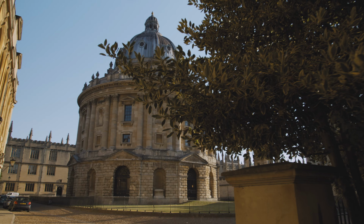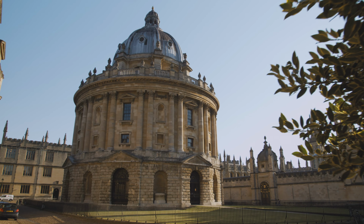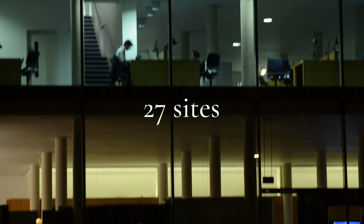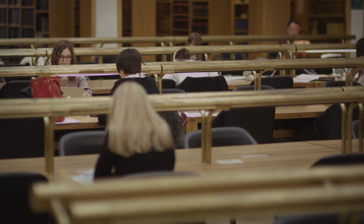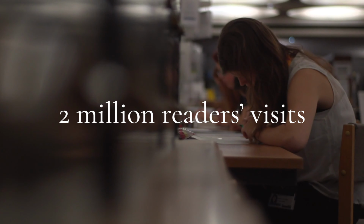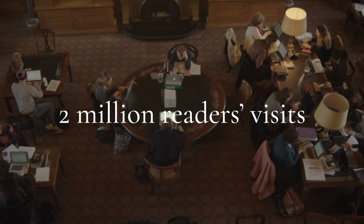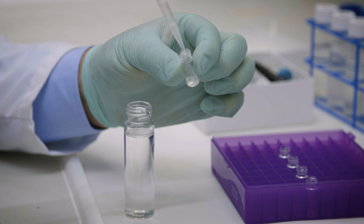The Bodleian Libraries is the largest university library system in the UK. As well as the central university site, there are 27 other Bodleian library sites across Oxford, including major research and faculty department libraries. With over 2 million reader visits each year, the Bodleian provides vital resources to support teaching, learning and research at the university.